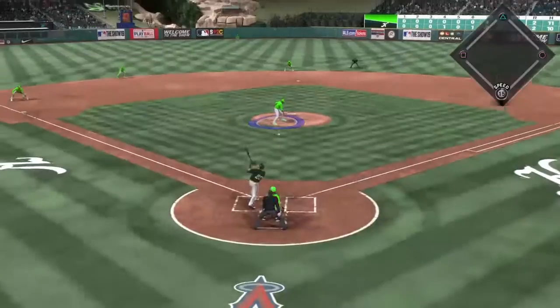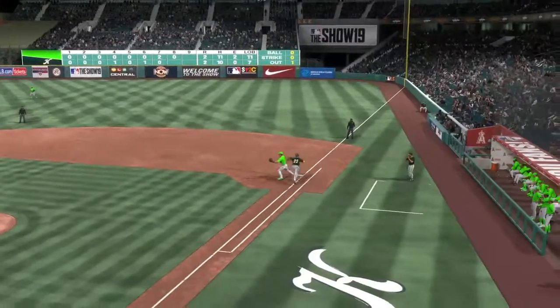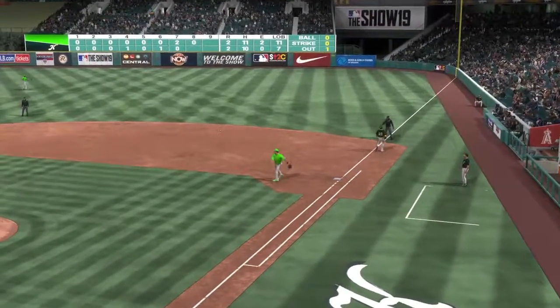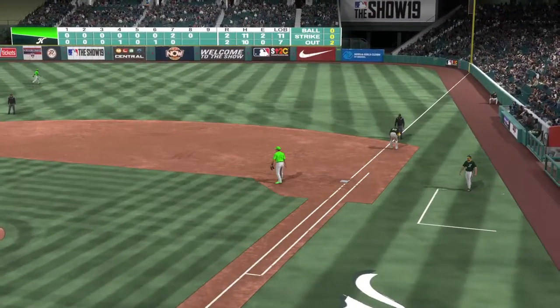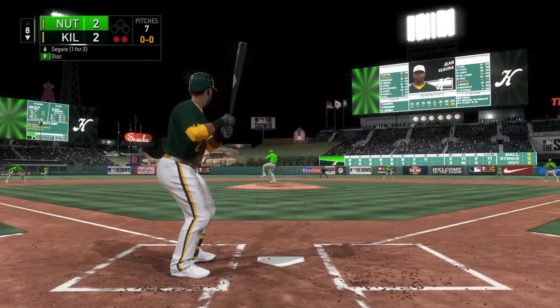First pitch of the at-bat. Bounce towards the second baseman. To his right, Ramirez. And the off-balance throw gets him. Nice play for the out. Gene Segura standing in. He's got a hit in 3 at-bats to this point.